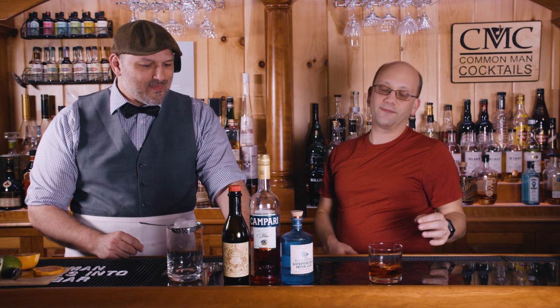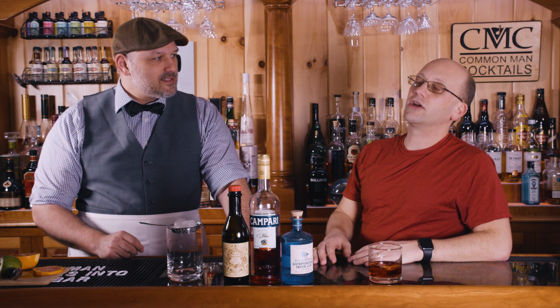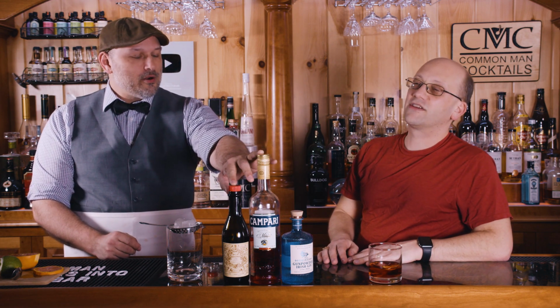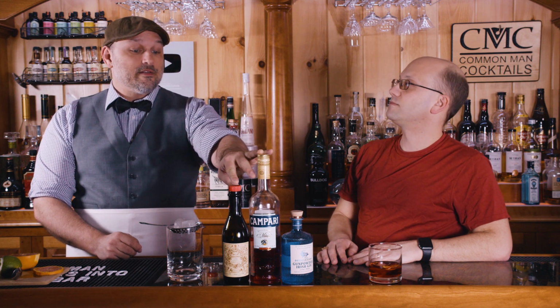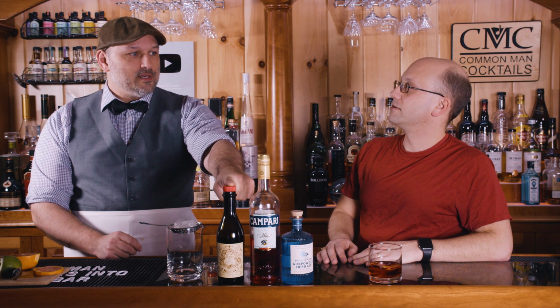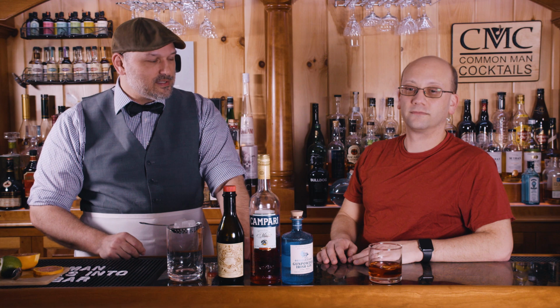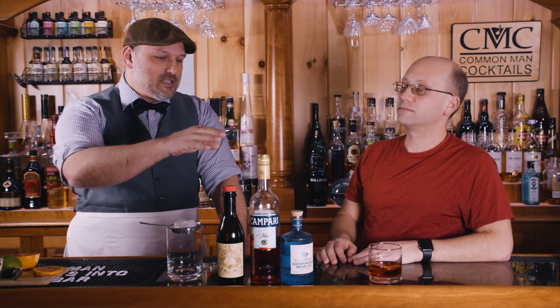This is not a drink where the gin shines. You need a drink where the other ingredients shine. The Campari and the vermouth shine on this. I've used Punt e Mes, I've used sherry before. I've had Harvey's Bristol Cream Sherry that I used as a substitute for the sweet vermouth. And that's where you start mixing up the flavor a little bit, because you can't change out the Campari.